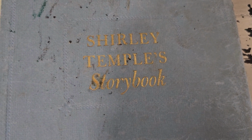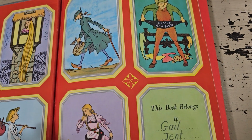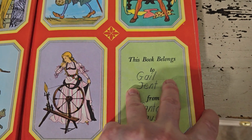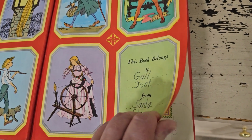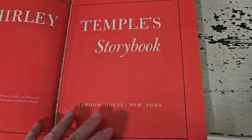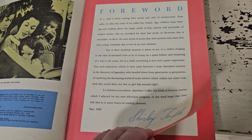And who knew that Shirley Temple had a book? I did not know that, so we had to take a look inside. And I thought this was so sweet. So Santa Claus had apparently given this to Gail for Christmas. And it looks like she loved it. She wrote in it. And this was from 1958.